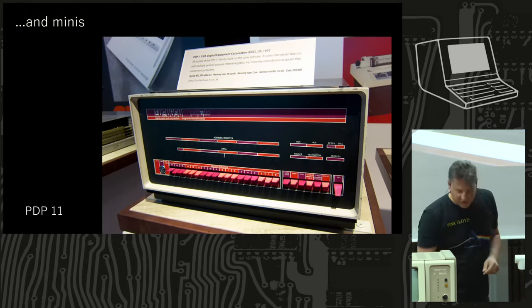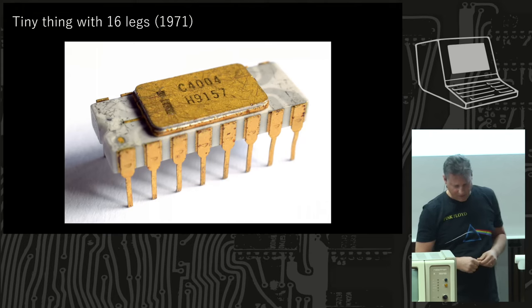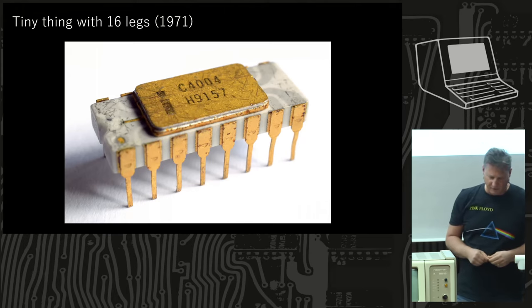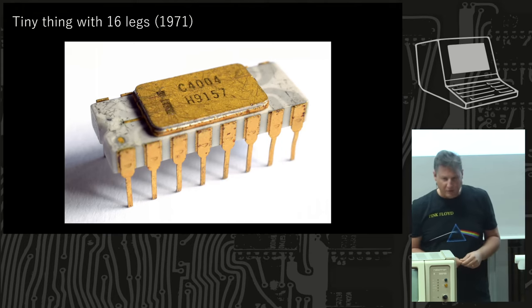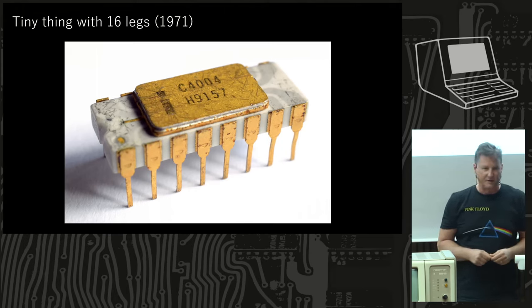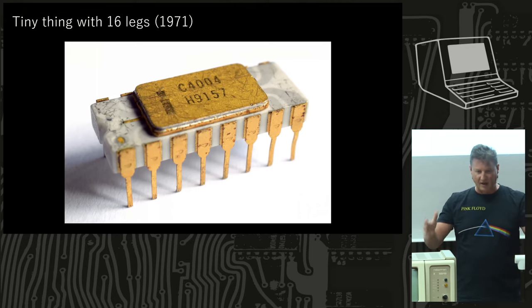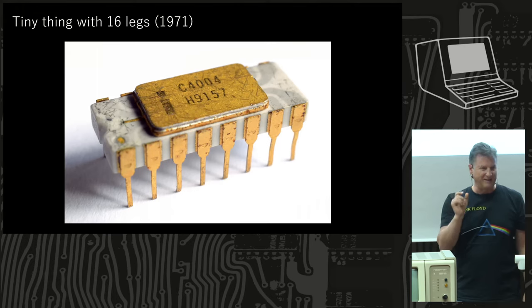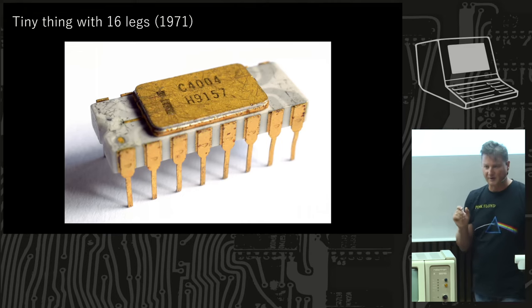But we don't want to talk about minis and don't want to talk about dinos. We want to talk about what the hobbyists were interested in. And there was one thing that happened in 1971. That was the dawn of the microprocessor, in terms of not having that large case with all that just to implement a CPU, like you see outside, but it was on a single chip. And it needed the idea to do exactly that, which was done by Intel at that time in 1971.